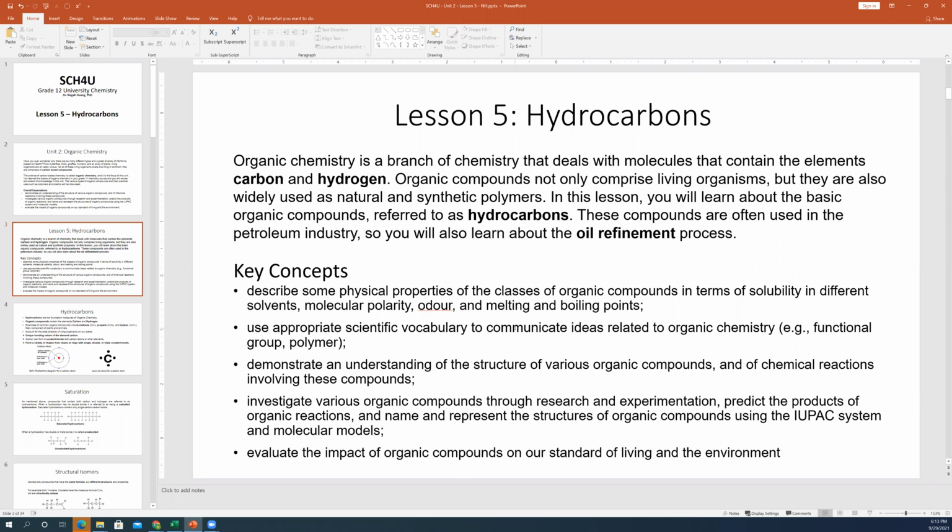The third key concept is to be able to demonstrate an understanding of the structure of these various organic compounds and of the chemical reactions that these compounds participate in, and to be able to predict the products of these organic reactions and name the structures of these compounds using the IUPAC system, and to be able to, again, evaluate these compounds for our standard of living in these environments.